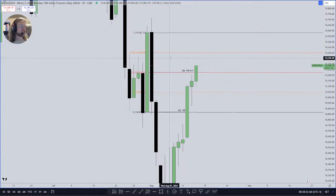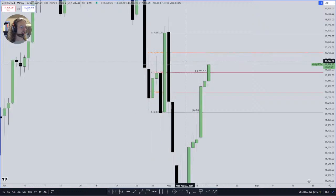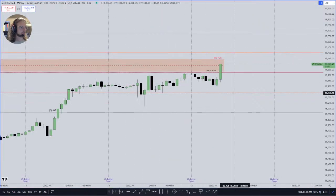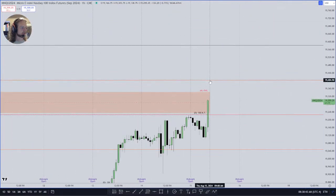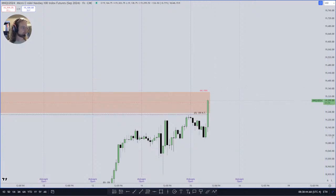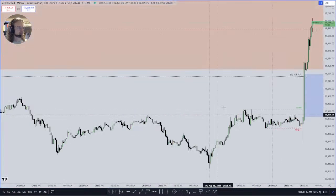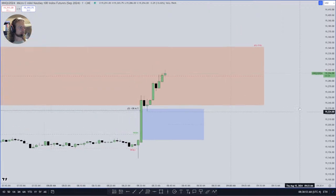The next thing that I would likely aim for on the daily would probably be the 75%. But it all comes down to first needing to navigate through this hourly inefficiency. So far, so good.